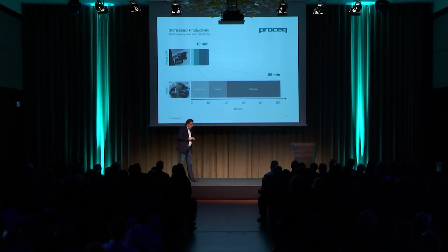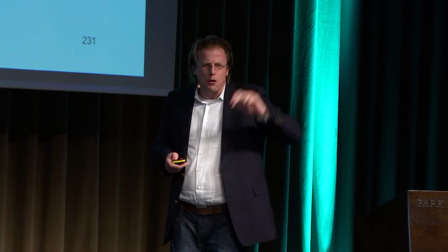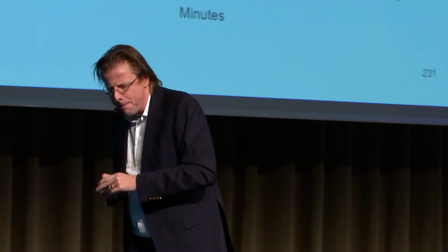This is a small example of a 60 times 60 centimeter measurement consisting of preparation, testing, and reporting. And as you already see from this slide, we are able to improve efficiency by a factor of 5 in terms of time. But as you see on the image at the bottom left, you actually need to multiply that time saving with the number of people that you need to do it. So for Proceq GPR Live, it is a one-man operation. The example at the bottom is a 3-man operation. So the 50 minutes, if you look at cost, you would need to multiply times 3.